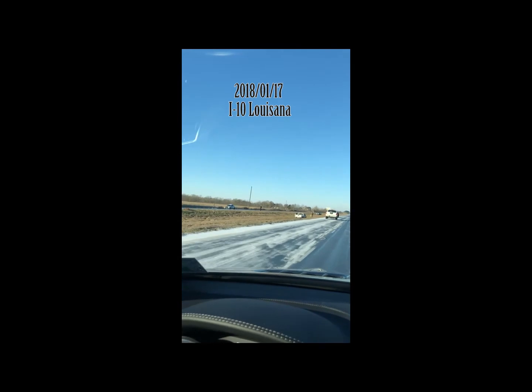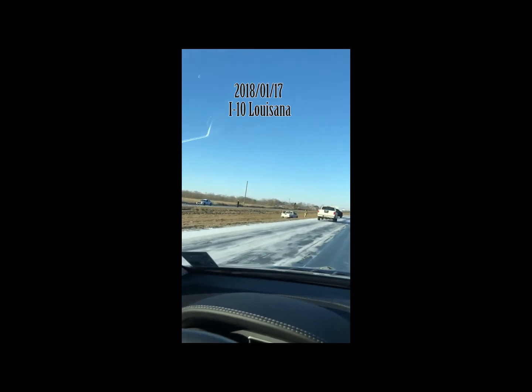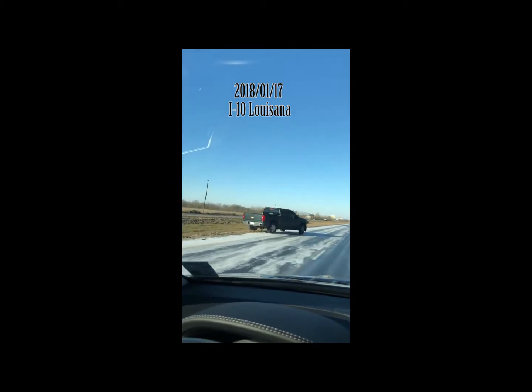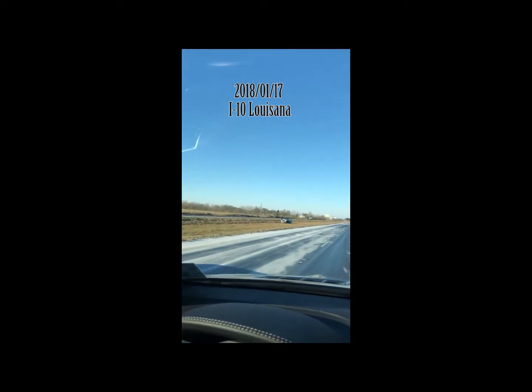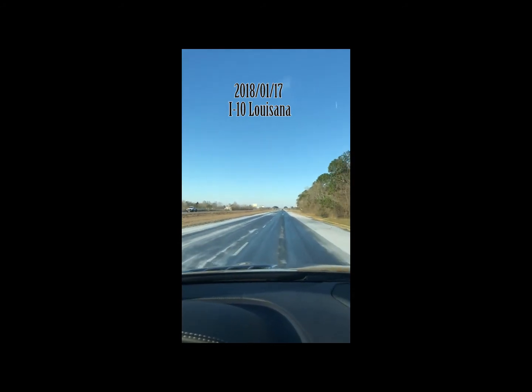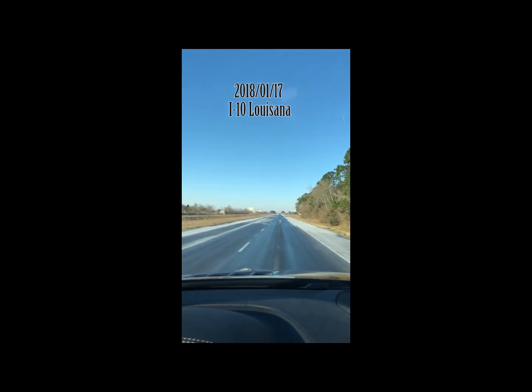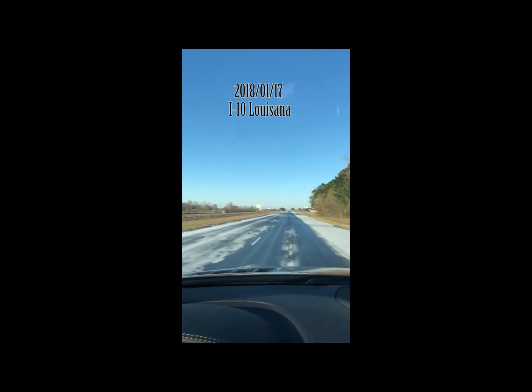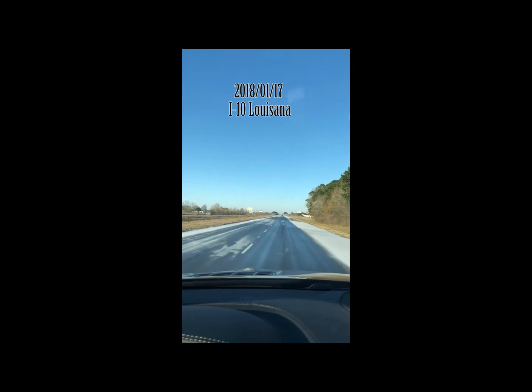Some more people trying to get their vehicles out of the median. You don't realize, you think that road is good and you start driving faster and faster, and then suddenly you hit the black ice and you're off the road completely.